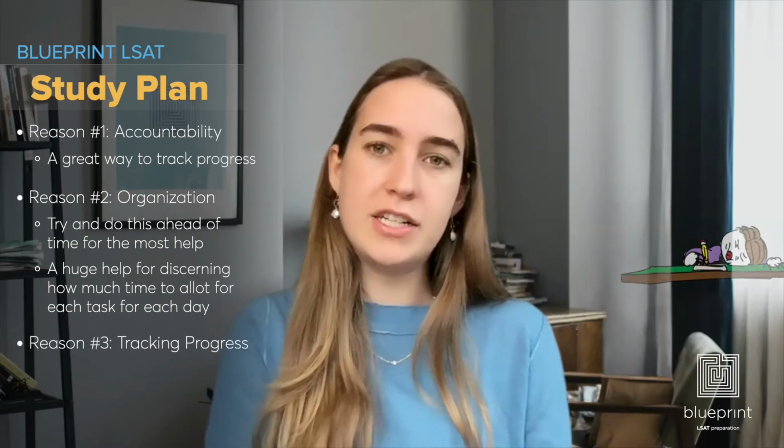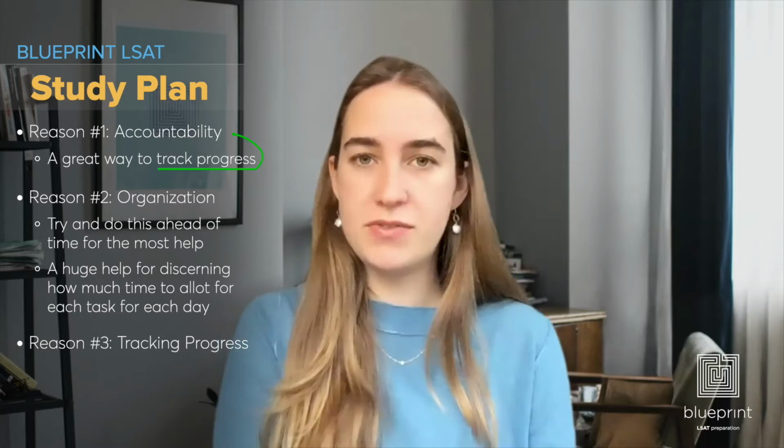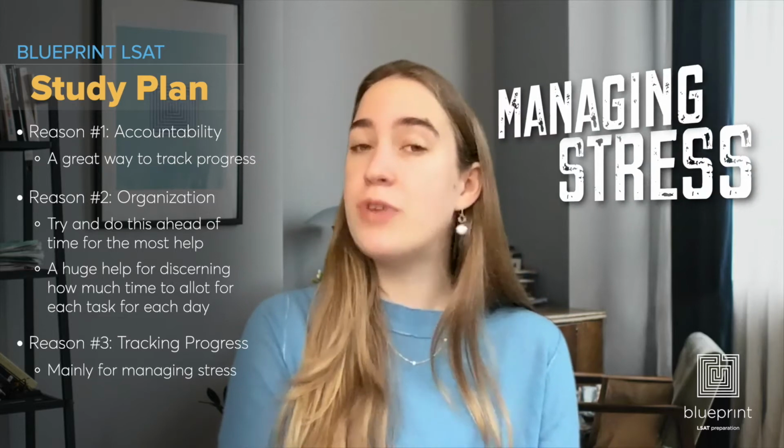Third reason, I already touched on this briefly, is tracking progress. So there's tracking progress in terms of staying accountable. There's also tracking progress in terms of managing stress.